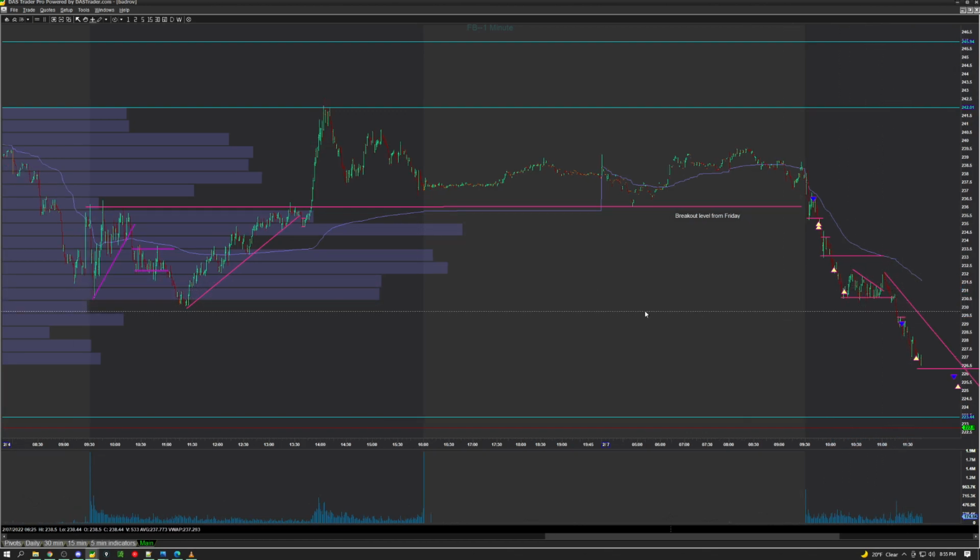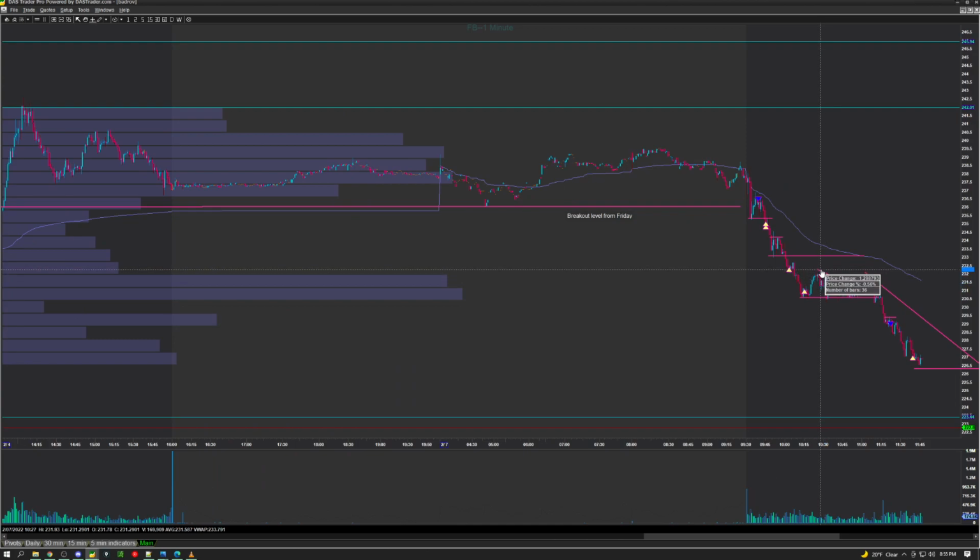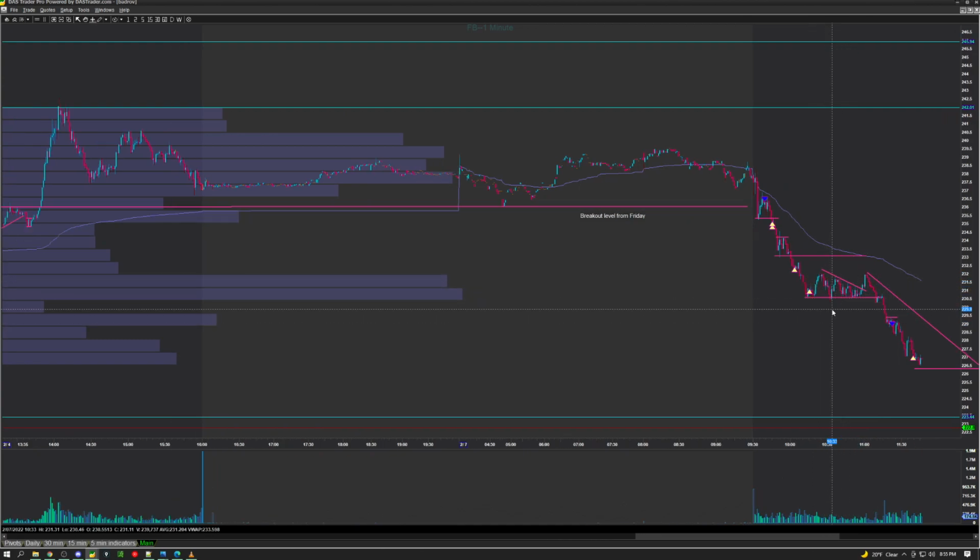Is that going to hold? Is it going to bounce? Should I get all out? At first I'm thinking, well, I'm drawing this line here. We have a nice descending triangle. Literally, the tape looked so weak the whole day. Even when it was going up, it still looked weak. Every time it would go up, it would tick down. It'd go up a little bit and it would tick down.